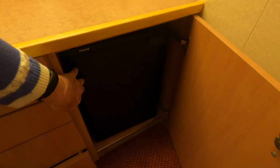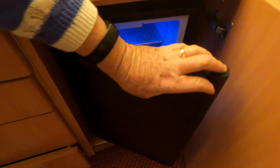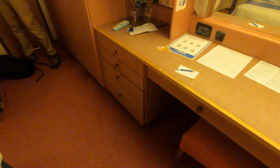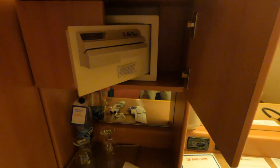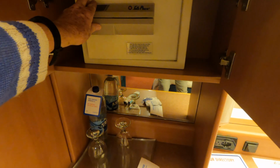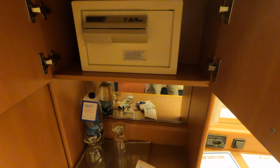And then we have, it looks like a refrigerator. A working refrigerator. So this is nice, this whole drawer, so it's a total of 4 and 4 is 8, and then the additional, and the rooms, this actual safe is here above the television, below the television set. That's nice. Oh, and here you just use your room key. You don't use a code.